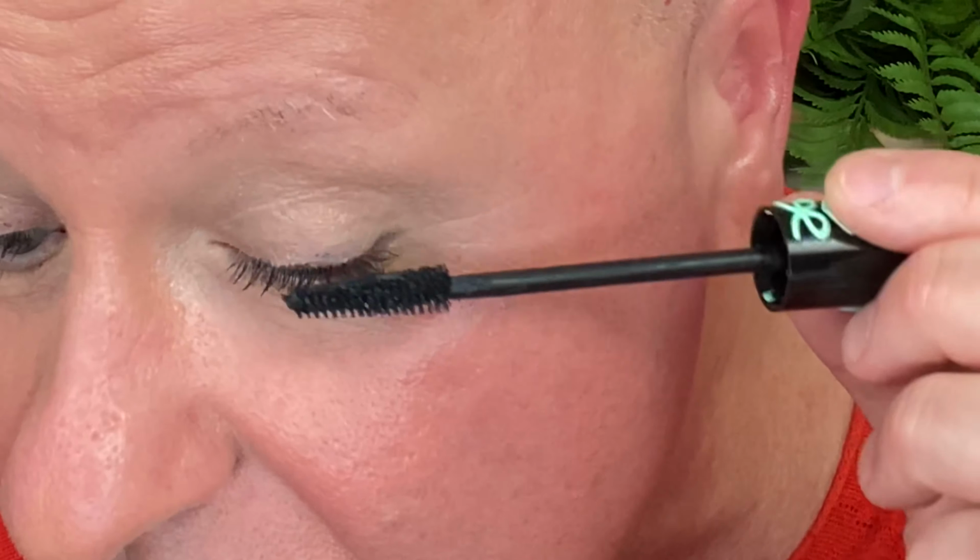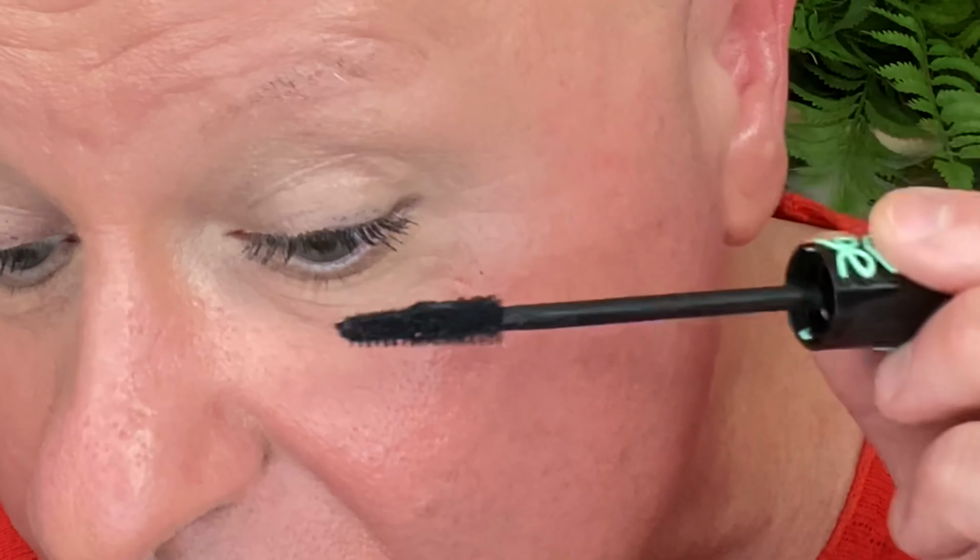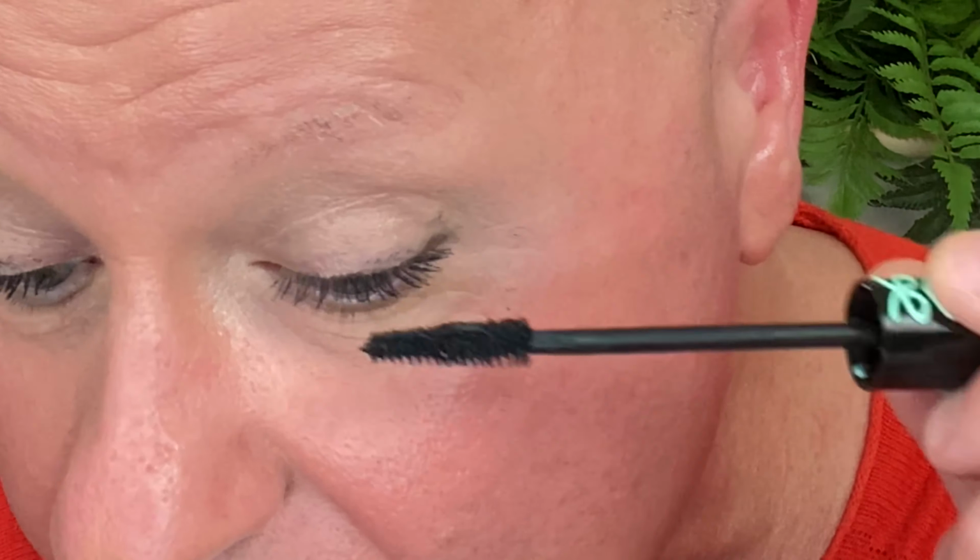Jeez. So let's go in with the Lash Princess and see what happens on this side when we add another coat to this one. This is the second coat. So what do you guys think? This is what it's looking like. I tried to clean it up a little bit.